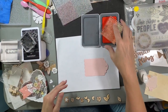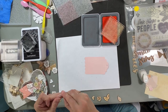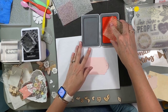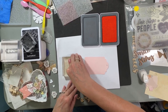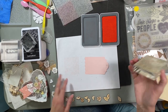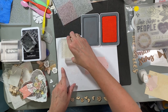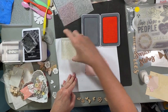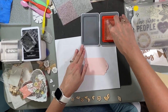Okay, so I think I'm going to put a background stamp on this tag. Apologize for my dirty fingernail. That's from makeup. So since I've never used it before, I want to stamp it on this scratch paper and see if I like first generation or second generation. Definitely first. That didn't really even give me a second generation.